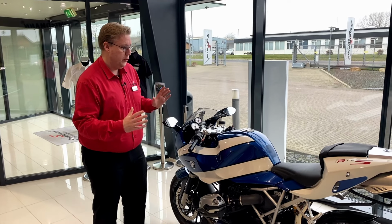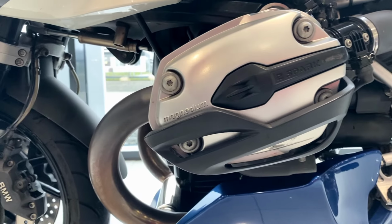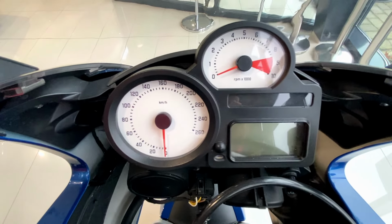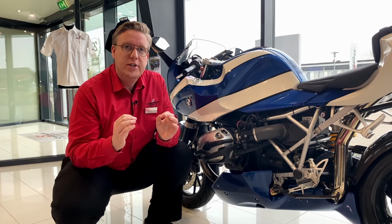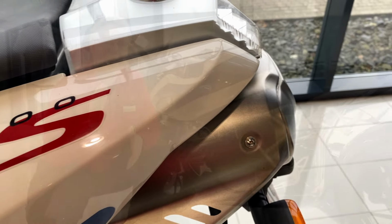On this bike, produced between 2006 and 2008, this great two-cylinder four-stroke engine with a displacement of 1170cc produced roughly 122 horsepower at 8,250 RPM, propelling this bike from 0 to 100 kilometers an hour in just 3.5 seconds, all the way to a top speed of 238 kilometers an hour.